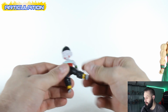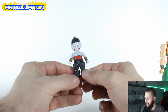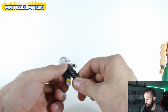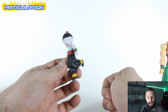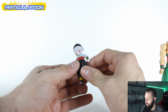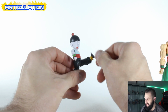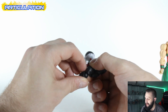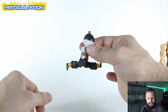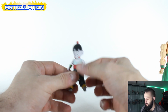Now, what I was saying though was, this right leg popped off and I could not get it back on. It almost looked like it was assembled poorly. But I was able to punch it back in there, but it can move up about that much, which is not very attractive there, Chiaotzu. And then can do a decent split like so, and we already saw the regular split.